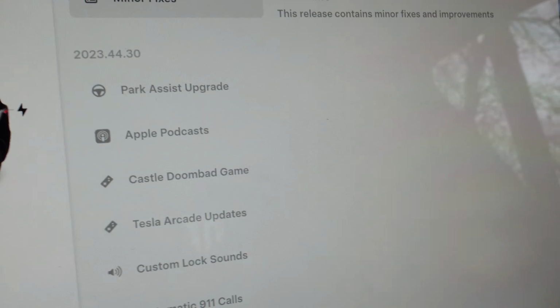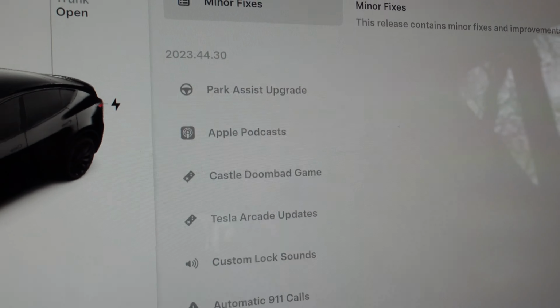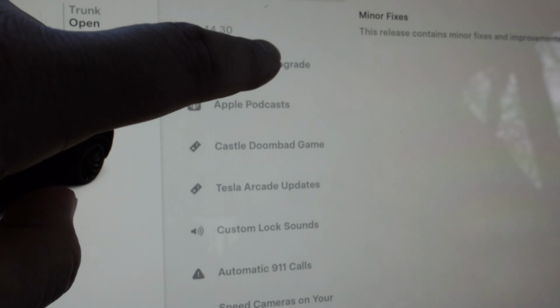So far, I've said a lot of negative things about the car, but I don't want you guys to get the wrong impression and think that I hate this car. Let me start telling you the good things about the car. One of the really good things about this car is that it comes with a lot of software updates. Look, I recently did a software upgrade.